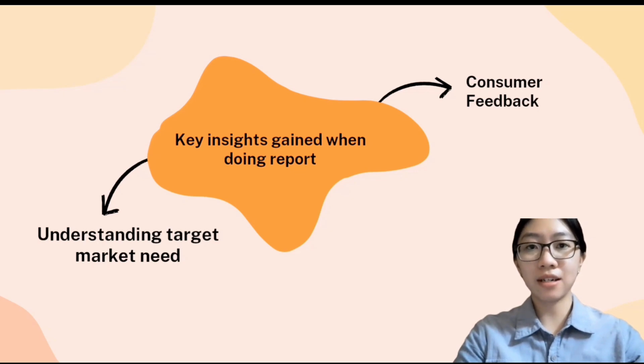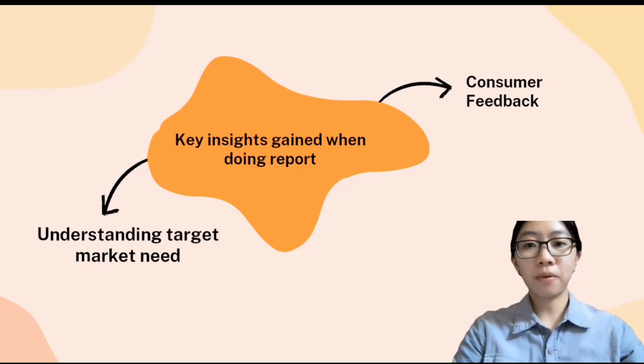needs and preferences. By incorporating this insight into the design and development process, we can learn how to create effective, marketable sun protection clothing that meets consumer needs and regulatory standards.